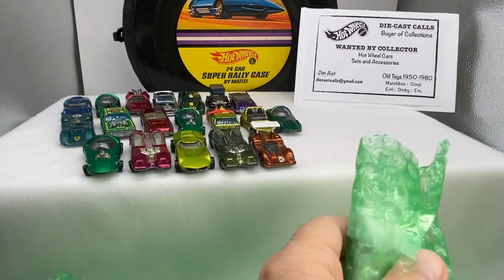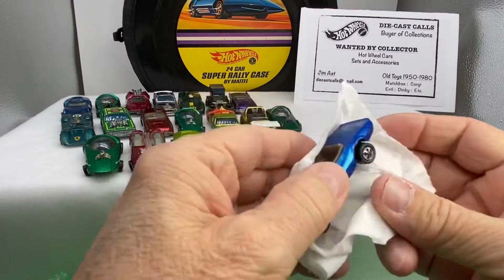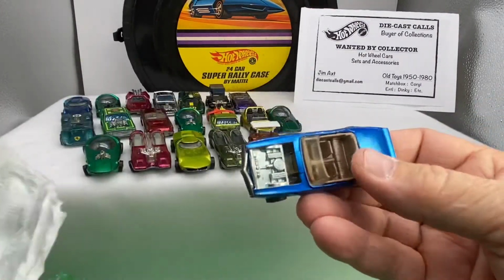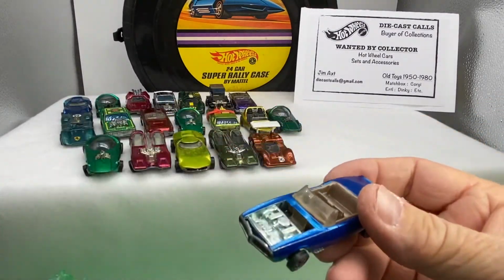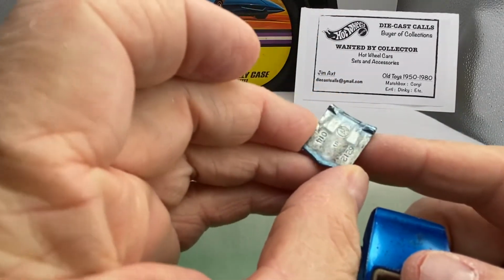Just going through the collection here. Let's see what lurks. Oh, here's a nice Firebird, but it's missing its hood. The hood just came off. Let's see, the pins are missing in action.